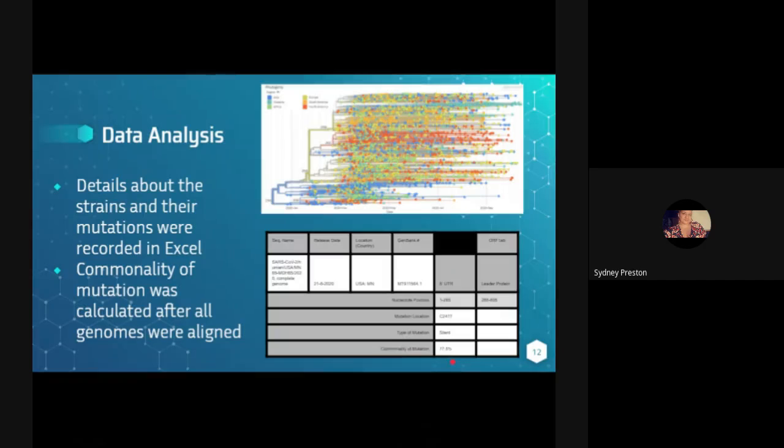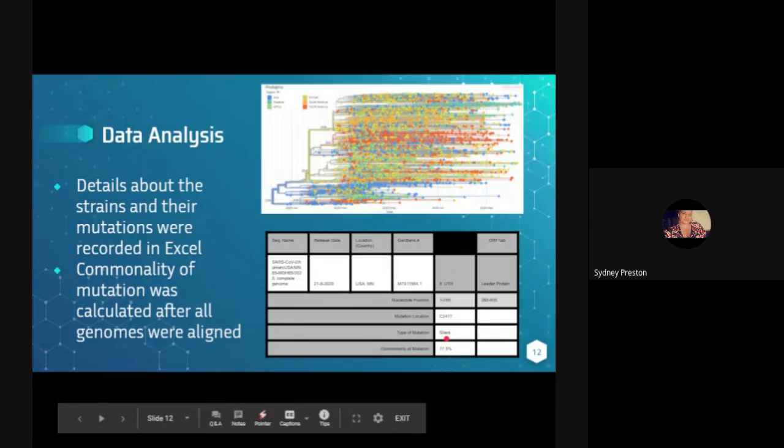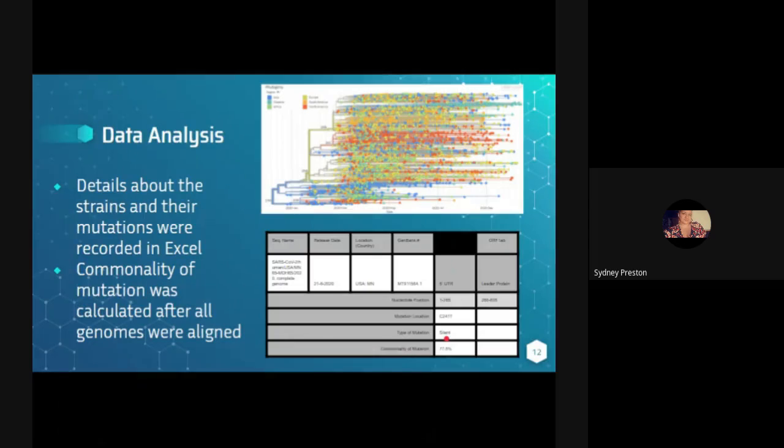I did not include missing nucleotides in these mutations, as you cannot really determine what mutations occur there, if any, or if it's just a missing nucleotide from the PCR process.